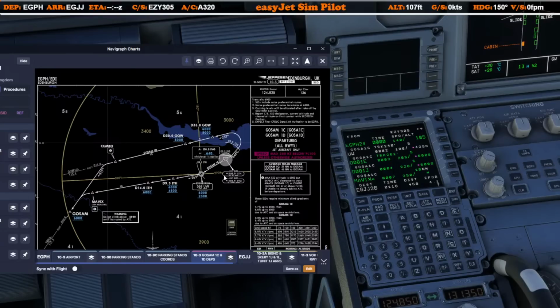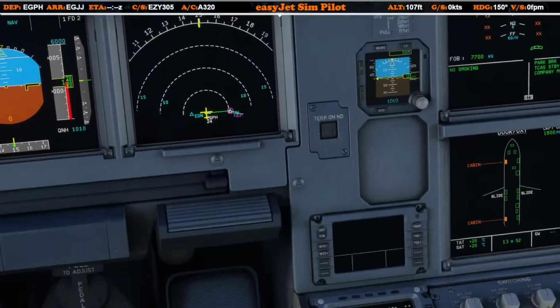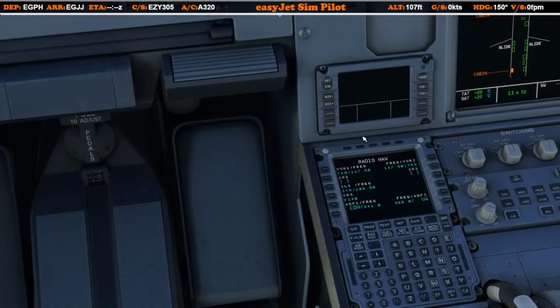Initial climb is up to 6,000 feet, and we've got that already set. Radnav is set to EDN and Uniform Whiskey in the NDBs. Progress page, level 370 is planned. Optimum is 350, but we can get up to 37 because it's below the recommended max. Takeoff weight is estimated 63.7 tons.